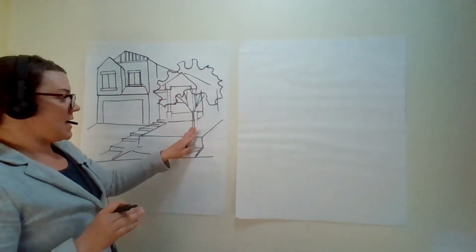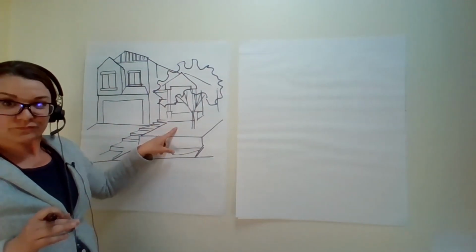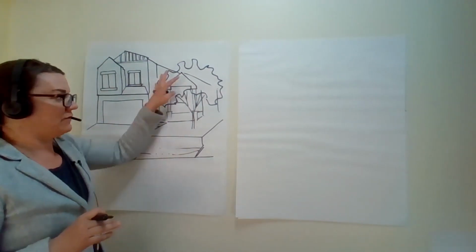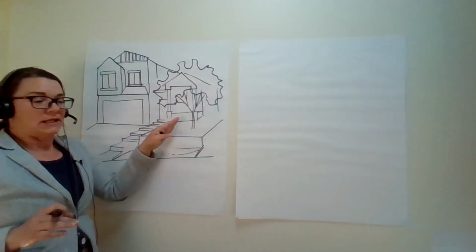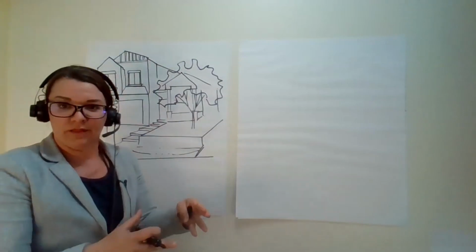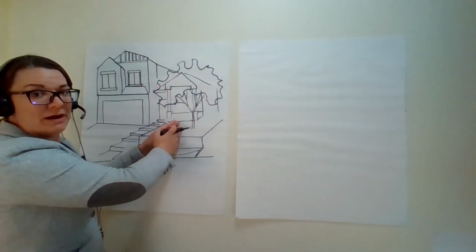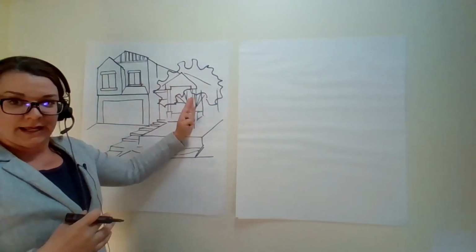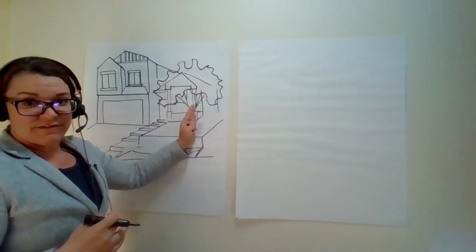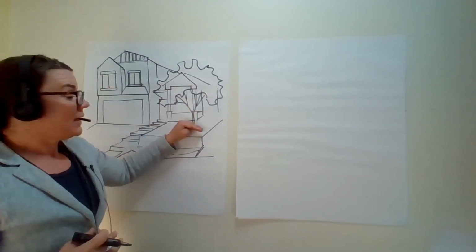So this tree, you'll notice I didn't put right in the middle. You never want to put your big focal, your main element, right dead center of your yard. It's like a bullseye in the middle of your yard. When you do that, your eye is automatically drawn to the middle and you never look at anything else. Instead, you want to place this tree off to the side, almost about a third away from the edge, and about a third back from probably the front corner.